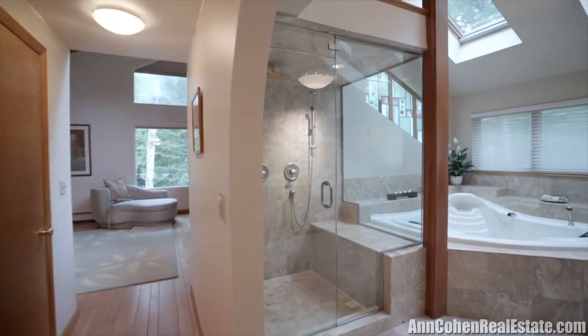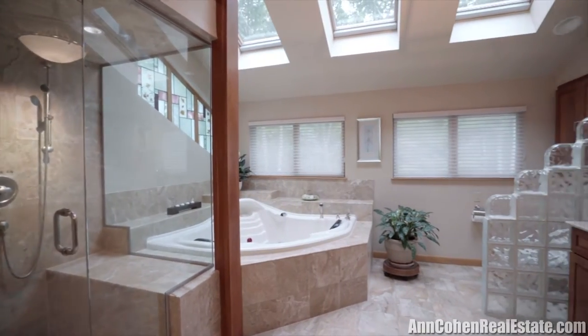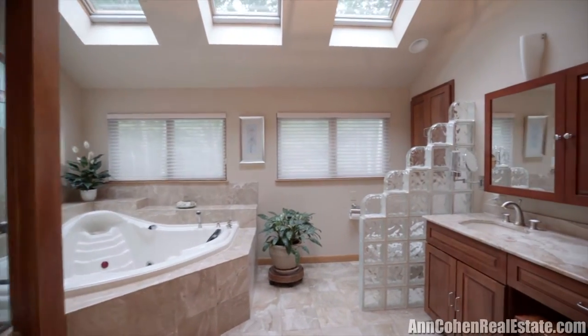The master bedroom suite includes a stately fireplace, two stories of windows, and a bathroom that rivals a spa.